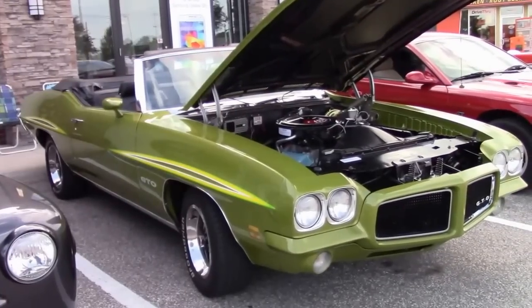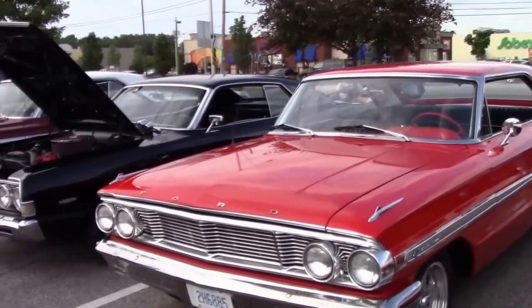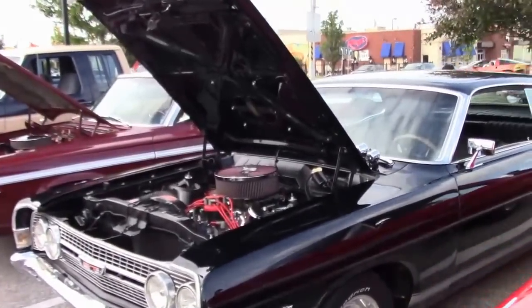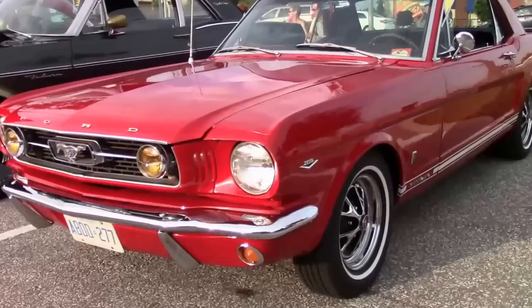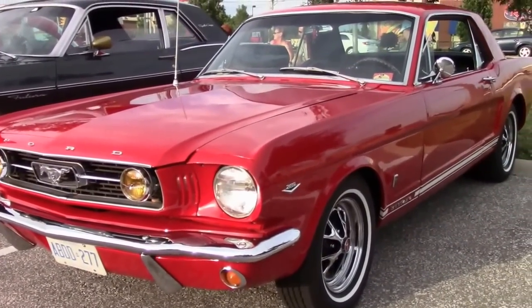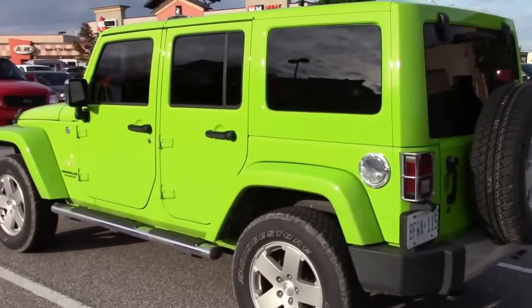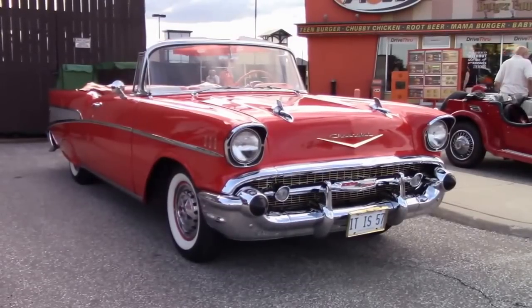There's a like-new '71 GTO, a '64 Ford Fastback, and Jim was here with his nicely restored '66 Mustang, a glow-in-the-dark Hummer. That's Garrow's '57 Chevy. Now that's a real car.